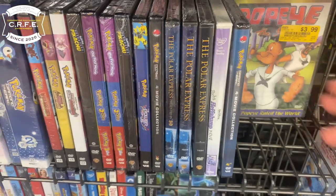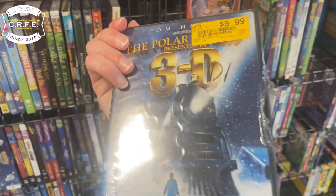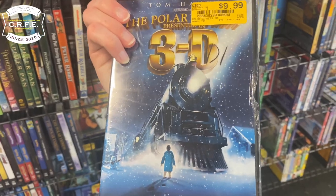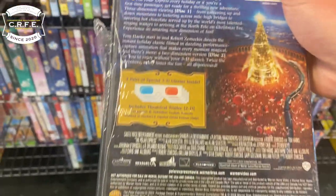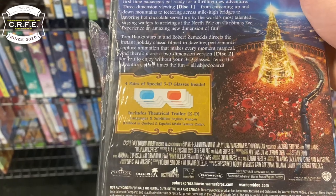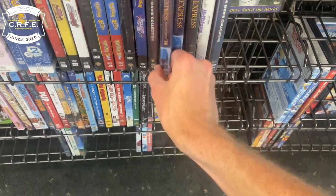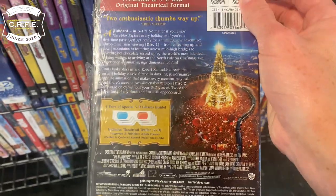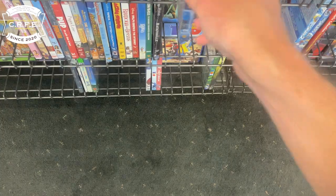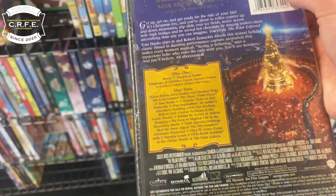Different versions of the Polar Express here. DVD. This one's the 3D one. I don't know if it's really 3D at all, to be honest. It says it includes special 3D glasses, the traditional red and blue that you usually find. Oh, another 3D one. Wait, oh, that's the same one. Wow, this is the 2-disc one.